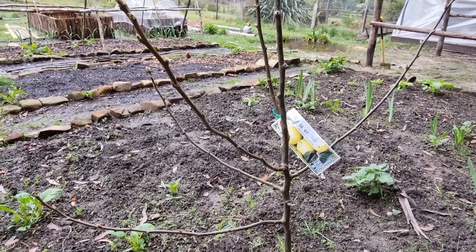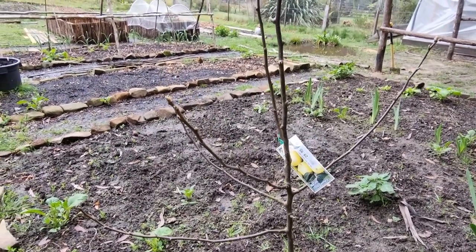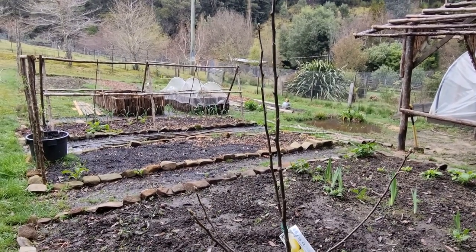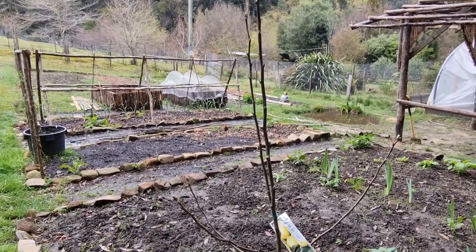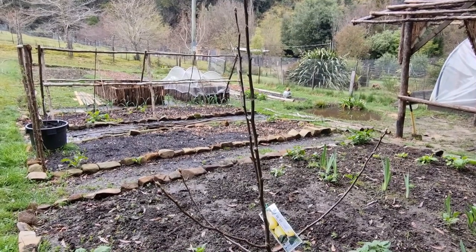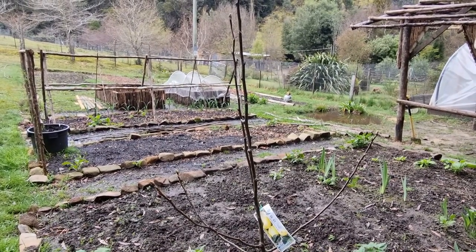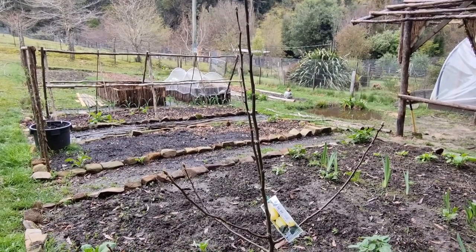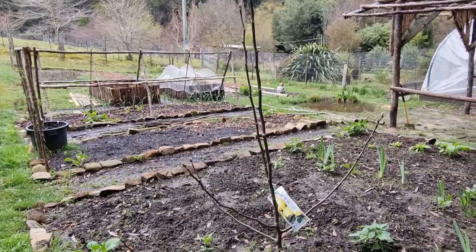And this one's a 20th century variety. And that one's not quite as advanced. Should be nice and bushy. And so they back onto the native bush here. So this is going to be a food, permaculture type food forest here. So we're putting the taller trees to the rear of the garden.